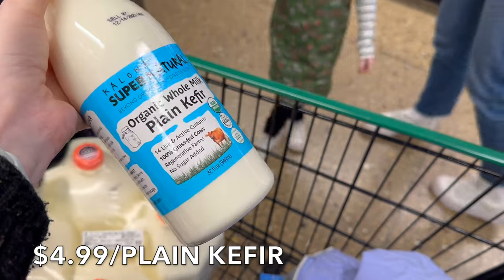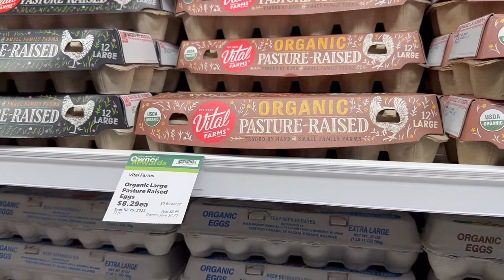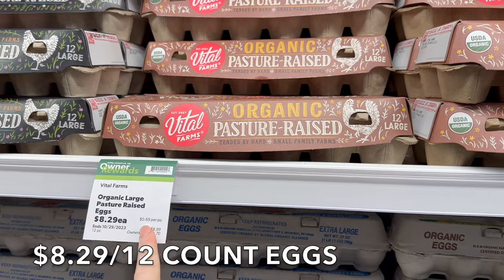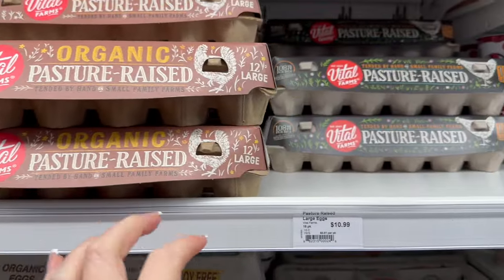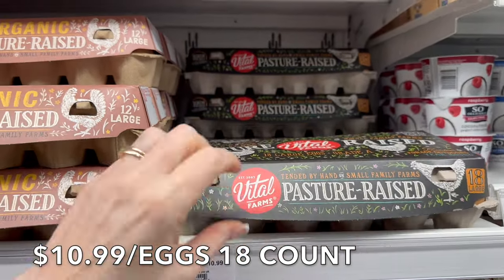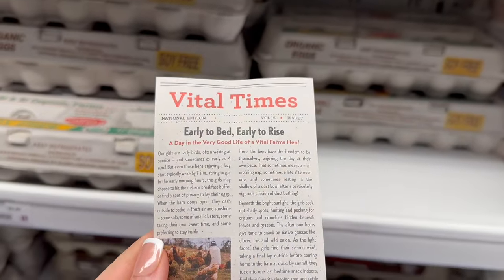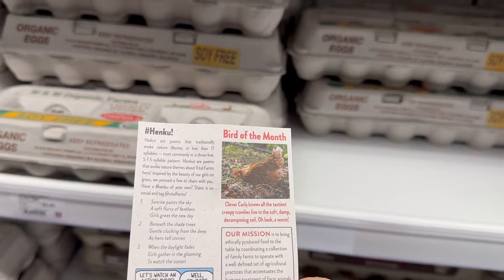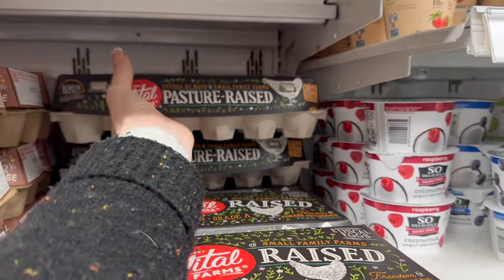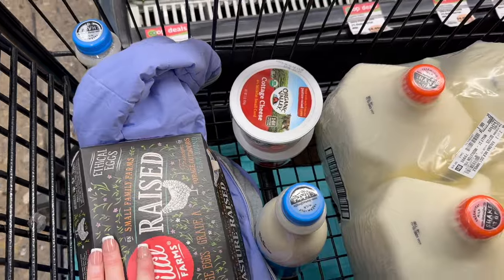Okay, we're gonna get two of the flankers, and they're $4.99 each. I do prefer to get the organic pasture raised, but they are 69 cents per egg right now, and these are 61 cents. So I'm gonna actually get this, and that's $10.99. So everyone's like, that's so much, we should get chickens. We don't have space for chickens, and so we do the best we can. So I like Vital Farms a lot. I've been eating Vital Farm eggs for a very long time. They are exactly the eggs I need for my system. Okay, so I'm gonna put some eggs over here.